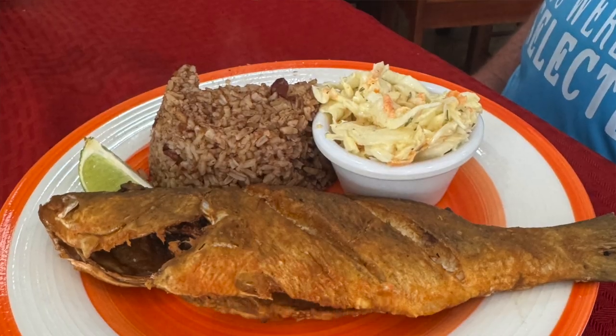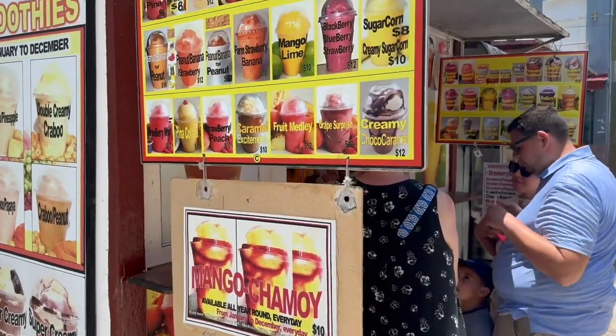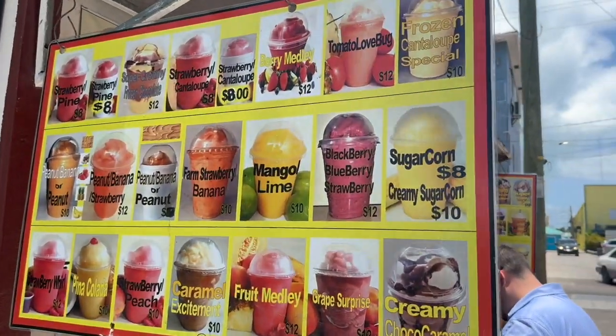And then we walked a little further and went and had lunch. We had an amazing red snapper for lunch. We paid $18 for our lunch. And then it was super hot out, so we got a smoothie for $4. Grand total was like $32.